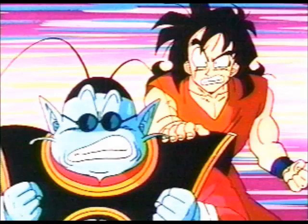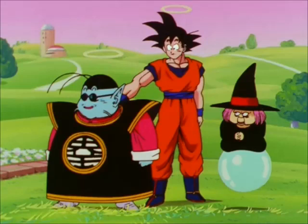Now we first saw him use it when Goku first went on King Kai's planet, but it's been invaluable in a various number of ways. First of all, they managed to contact the Earth to let people know that Goku was coming back, which is one of the reasons why they kept up hope. It was also used in order to bring Piccolo back, and he was invaluable to fighting Frieza.